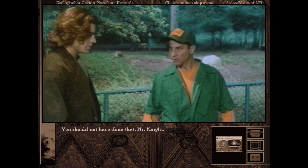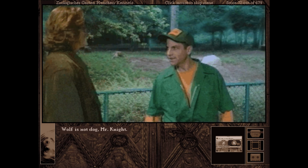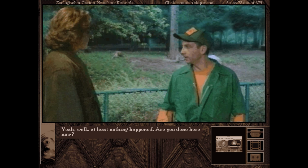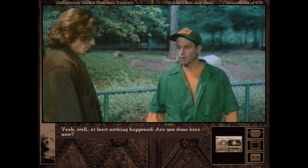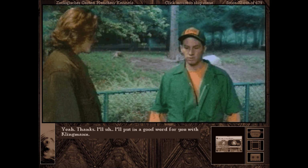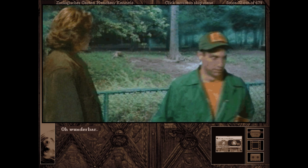She seems so tame, just like a dog. Wolf is not dog, Mr. Knight. Sorry, really. Well, at least nothing happened. Are you done here now? Yeah, thanks. I'll put in a good word for you with Klingman. Oh, wunderbar.